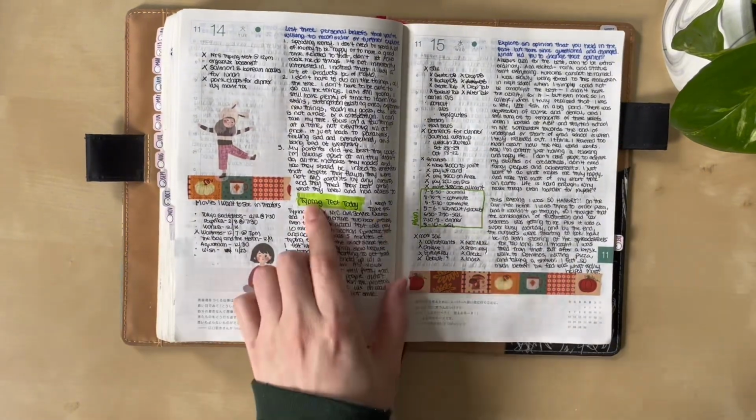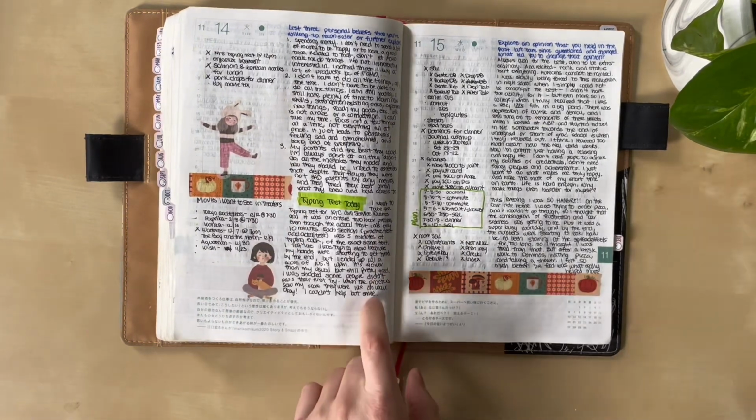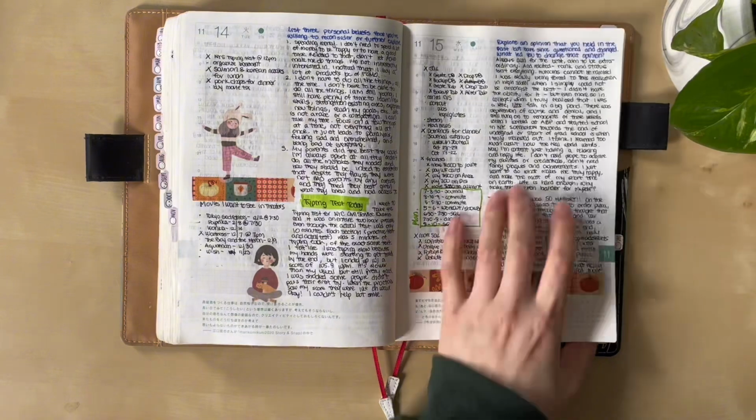And here it was a typing test. I had a typing test that day, and so I just did a bit of journaling about that. And then the next day, it looks like nothing much happened.